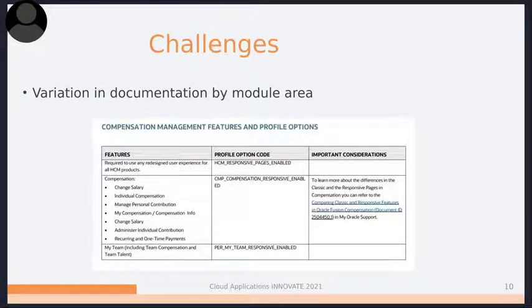Okay, so we did run into quite a few challenges and definitely learned a lot through the process. I think with newer customers, if you aren't live on cloud, it won't be as much of a change to start off. You'll likely be starting off mostly in the responsive pages. But we went from the classic, or from a different legacy system to HCM, and then moved those pages to different pages.